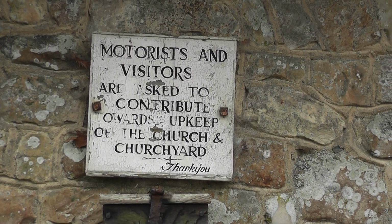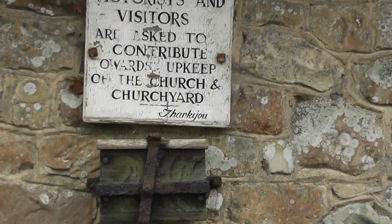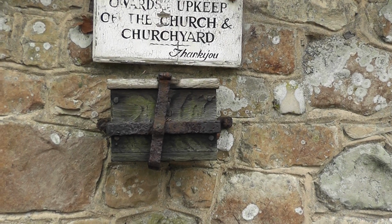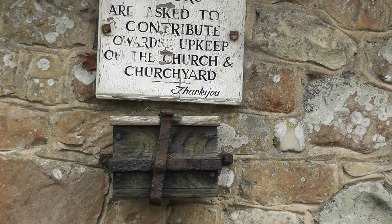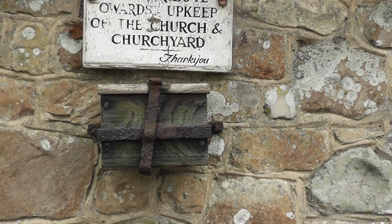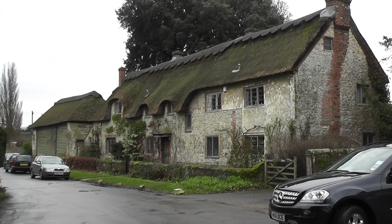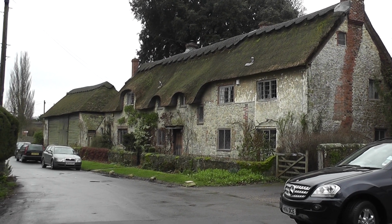Motorists and visitors are asked to contribute towards the upkeep of the church and churchyard. Amazing. Wouldn't find that in many places today. Notice the box is rusted over. And as described in the text, some amazing houses here.